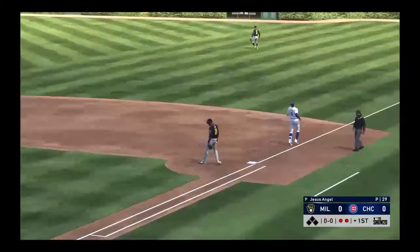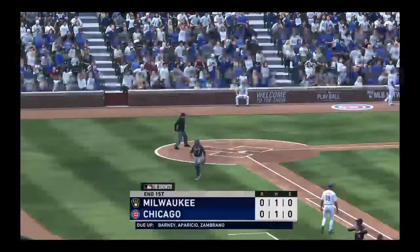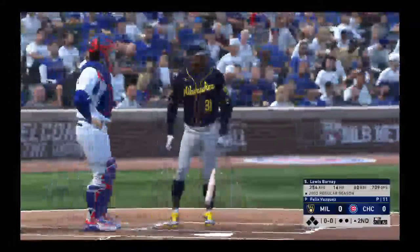And the Cubs squander what looked like a good opportunity as that ends the inning. An inning in the books, no score here on the show. Striding into the box, Lewis Barney, swinging it well so far in this series. He's 3 for 9.